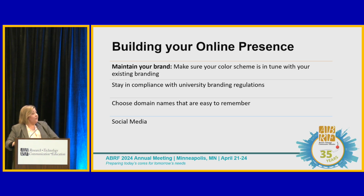And then another thing for your website is to choose domain names that are easy to remember. For the Center for Computational Genomics, we were genomics.jhu.edu. For Convergence, it's convergence.jhu.edu. For ECGC, it was ecgc.jhu.edu. All of these are pretty easy to remember.